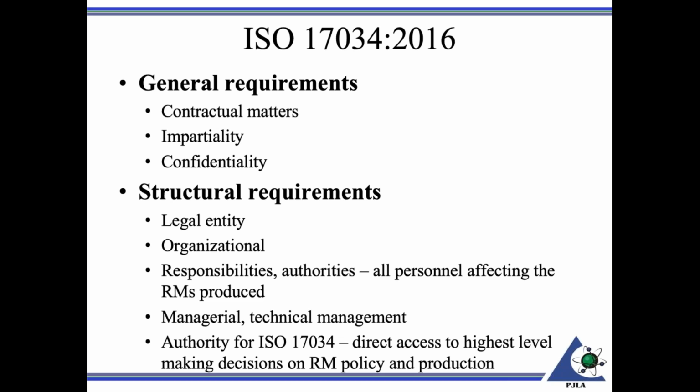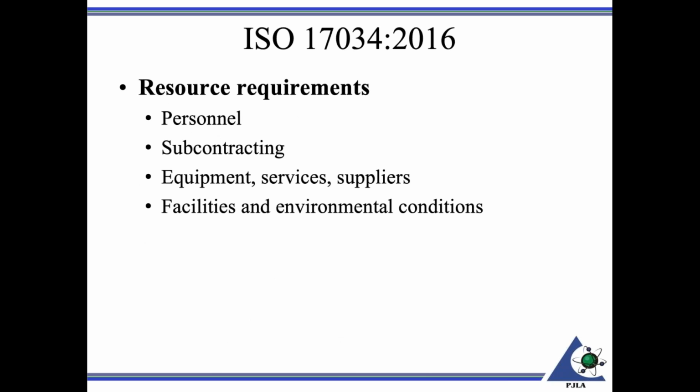Now, the other thing is that the authority for the reference material activity under 17034 needs direct access. Well, to whom? The CEO of the corporation? No, it just says to the highest level in the organization that makes decisions on reference material policy and production. So you don't necessarily have to go to the top of the organization. It could be something in a division or a particular plant. So that's one of the things you have to look at.